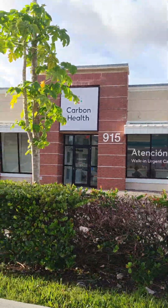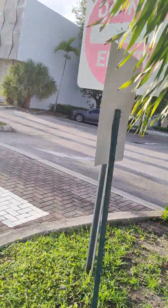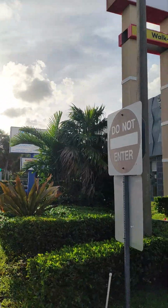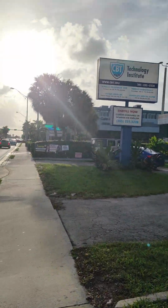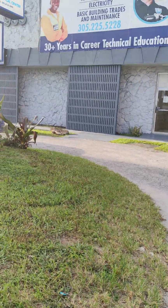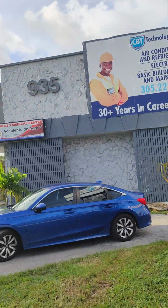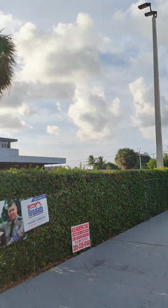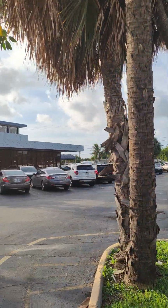But yeah, this used to be a restaurant as well. A lot of these places are doing that now. They're taking places that used to be restaurants and putting them into something else. Carbon Health Urgent Care, that's the name of the place. Here is CBT Technical Institute, which is a technical college. This is one of their campuses, and it's basically all about computers and a lot of technical subjects. It's not like a healthcare college. It's more about electricity, computers, maintenance and all that.